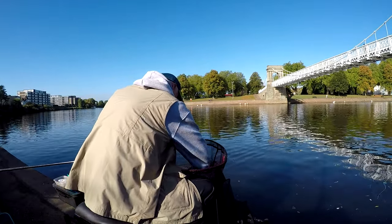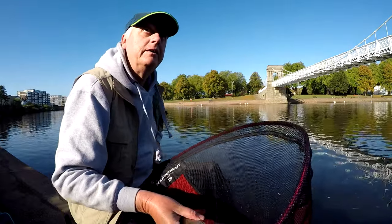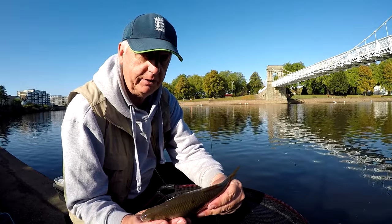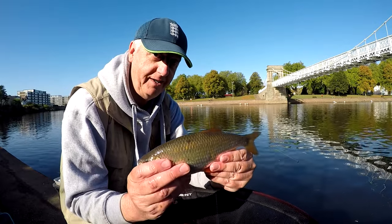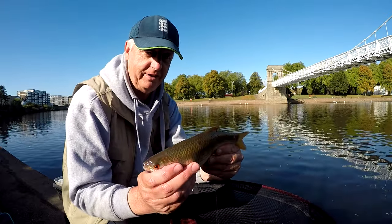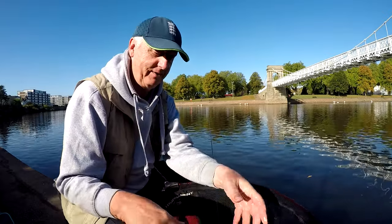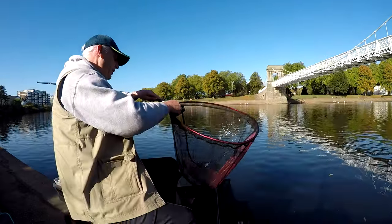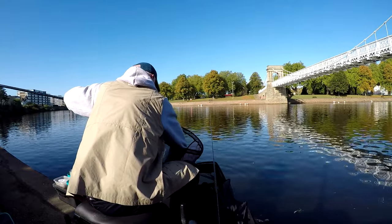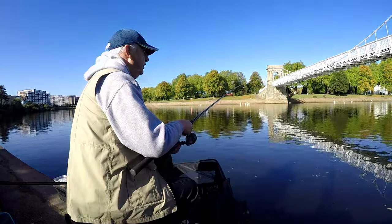Moving up in the swim. We'll have a quick look, if it'll stay still for us. Will it pose? Look at that. That's a lovely stunning fish. Let's put him in the net. It's a really good fish.